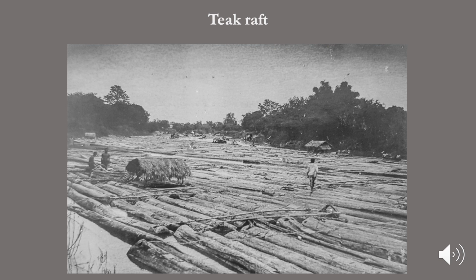As we can see, there is a small thatched hut on the raft here, which is to provide a bit of shelter from the fierce sunlight and perhaps rain which the men who travel with the teak raft might face. This was a very precarious job because these men had to try and make sure that the teak rafts did not break up as they went round the bends in the river. And in fact, near the beginning of the novel Teak Lord, there is an exciting scene where Marion Cheek, coming upriver, was almost crushed by a teak raft.